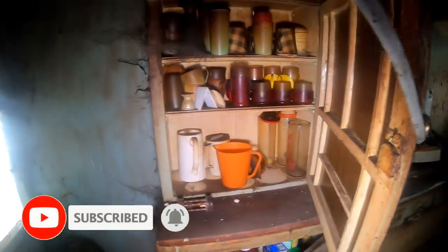We're going to get straight into this, guys. Proper interesting place, and everything is left inside, like I said. So enjoy it. Straight away, guys, we're in this kitchen.